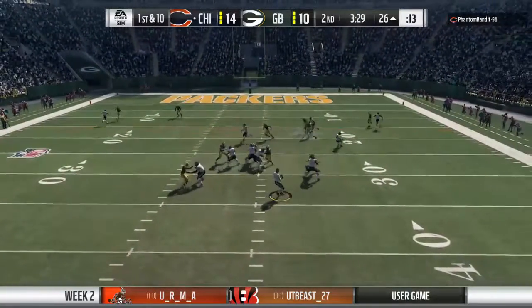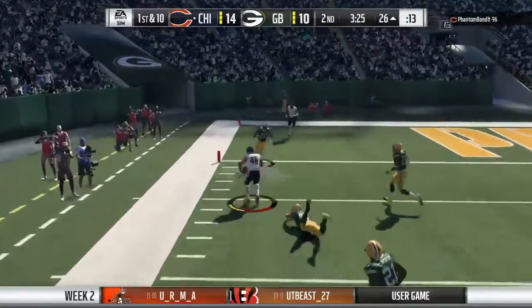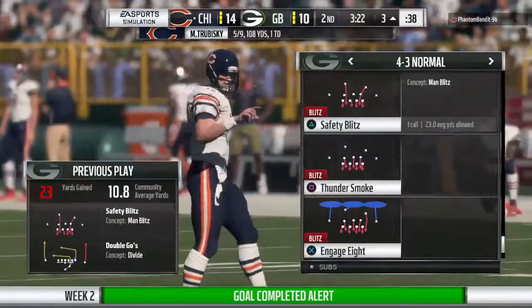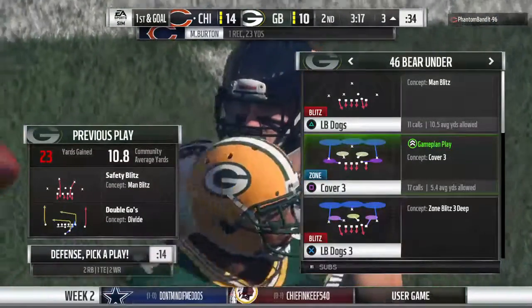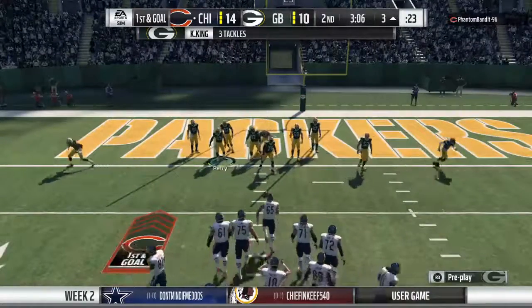Looking to throw Trubisky on first down. And he's going to drop this off to his fullback. 23 yards on the play. And the big guy catches the ball out of the backfield, and oftentimes it's quite a surprise to the guys playing defense because he's not ordinarily thought of as a pass catcher. It often works when they decide to dial it up.